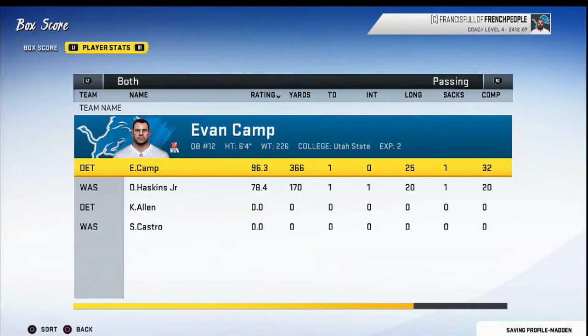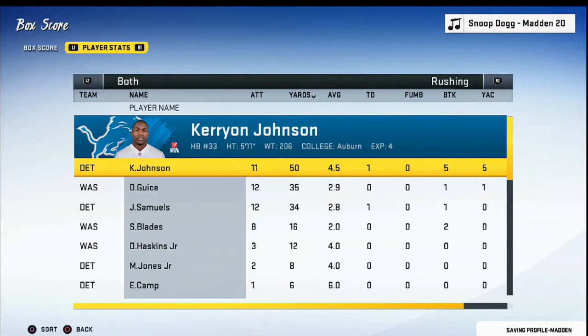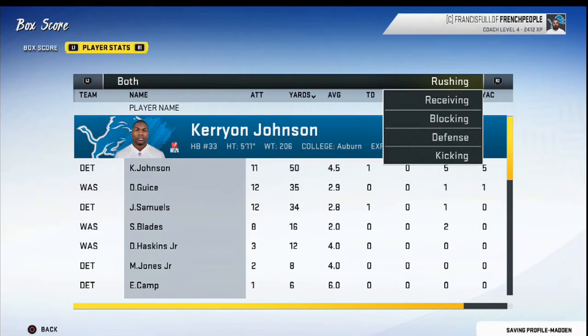Camp throws for 366 yards. Again, he's clean on the interceptions. He has been all year. So rushing wise, we obviously scored some touchdowns rushing, as we only had 1 passing, and that was Johnson and Samuels both getting into the end zone.